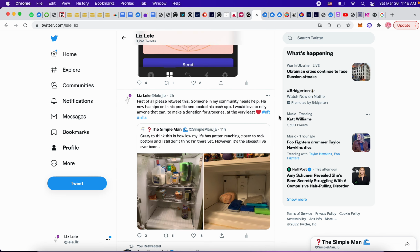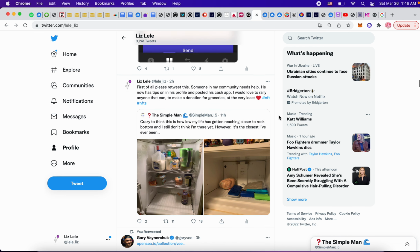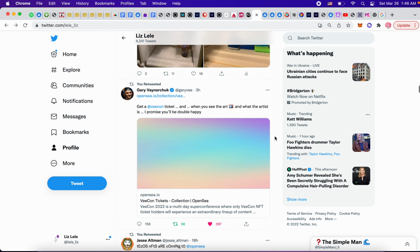We just finished having a space for the Simple Man. When I saw this picture, crazy to think this is how low my life has gotten, reaching closer to rock bottom. I still don't think I'm there yet. However, it's the closest I've ever been. And then the fridge and the freezer with no food. I was like, oh no. So I told him to turn his tips on. If you go to his page on your phone, the Simple Man J_5, there's a way for you to donate either crypto, Venmo or Cash App. So donate whatever you can. I sent some money, my friends sent some money, so donate a little bit because this fridge is too empty. I wanted to bring some awareness to that as well.